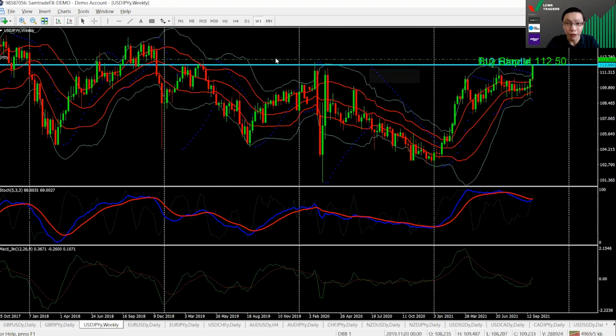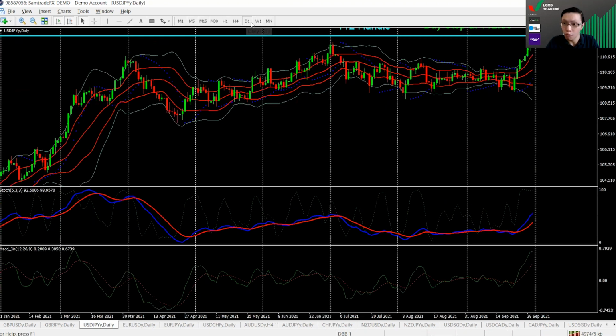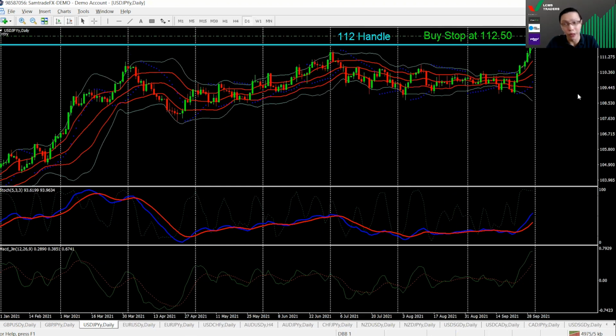So personally, I feel that this is a very strong resistance. 2.5 years, failed to break above after several attempts. So, will it break above this time around? Well, it all depends. If it actually breaks above this 112 handle, then I would say there is a potential uptrend coming in. So the upside of dollar yen will be high, which is why I set a buy stop order at 112.5.